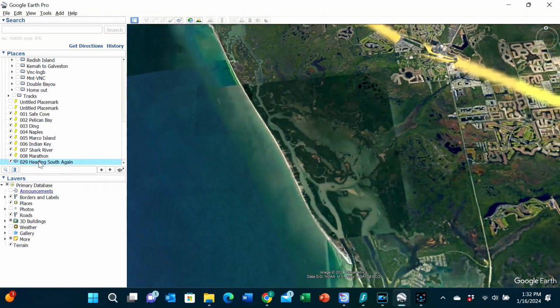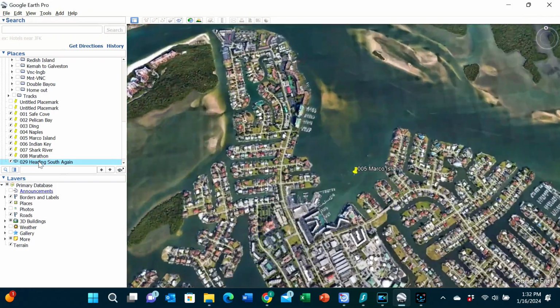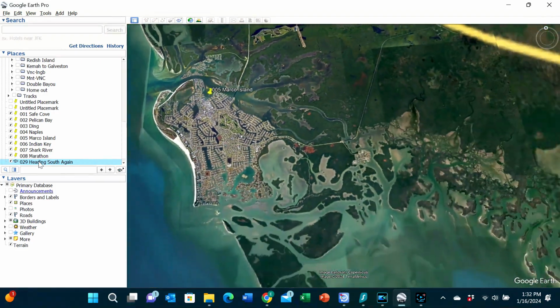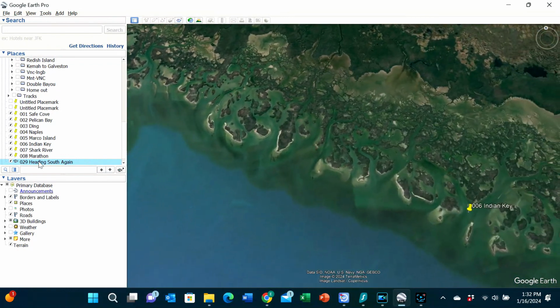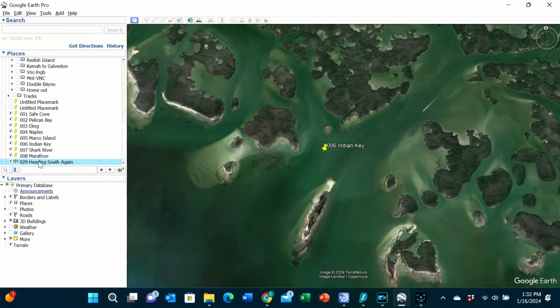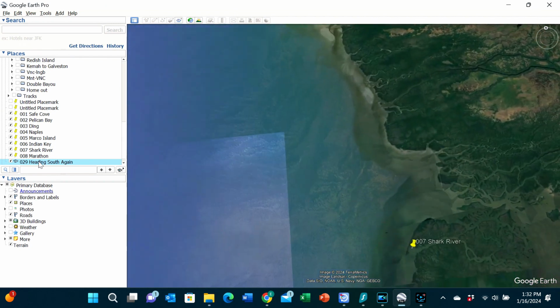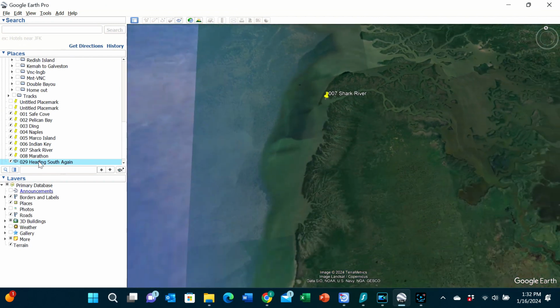On to Marco Island to wait for yet another weather window. And then finally hopping down through the Everglades, with overnight stops at Indian Key and Shark River, before finally making the long passage to Marathon.